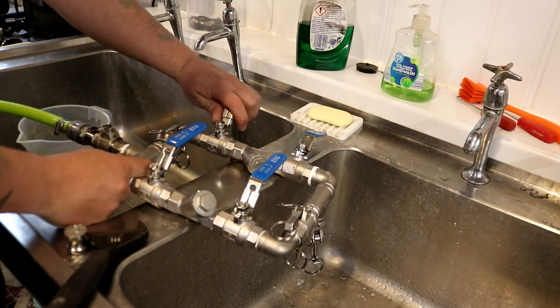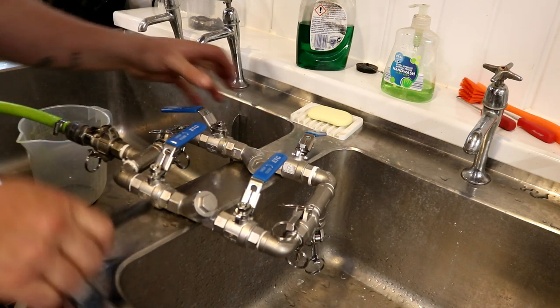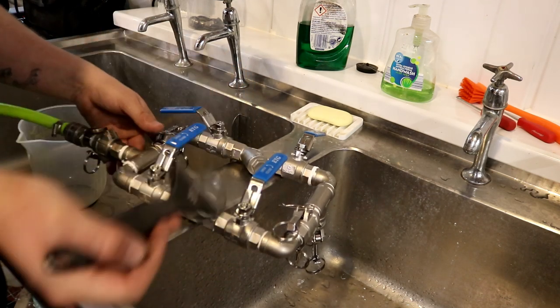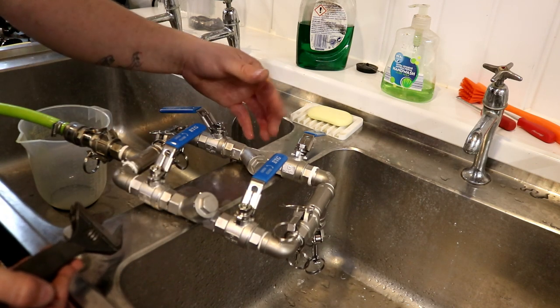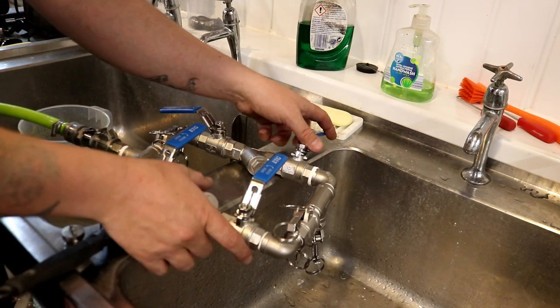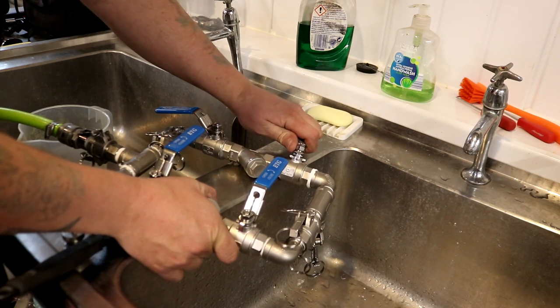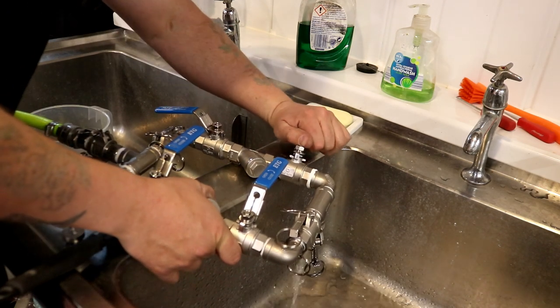Now let's go down the other side. There we go. Again, a slight leak on the filter head, easily nipped up. So remember, this is what will be coming on and off to change or unblock the filter. Then let's go this end as well. And there we are. So it does work.